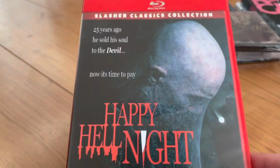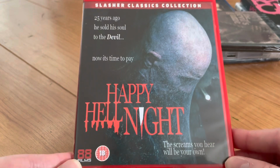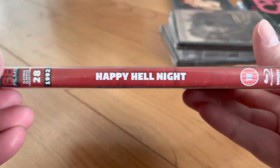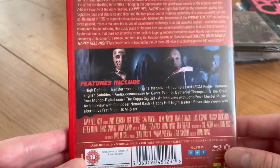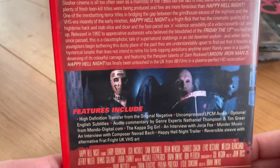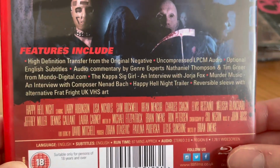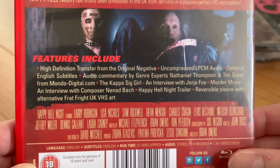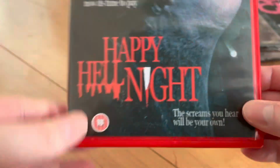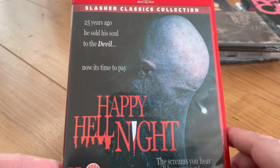That's from 88 Films. I have another two from 88 Films. So I picked up one I've never seen before, Happy Hell Night. Got it pre-owned. The cheapest I saw it for was about £10.99, so I picked it up like new for £10.99. Not brand new, but you know. Not sure what this film's about. It's on the Slasher Classics collection line. There are some features listed on the back. Looks like a good time, kind of an easy one to watch. It's from 1992. So I thought it was an 80s one, but no, that's Happy Hell Night. Don't know much about it.